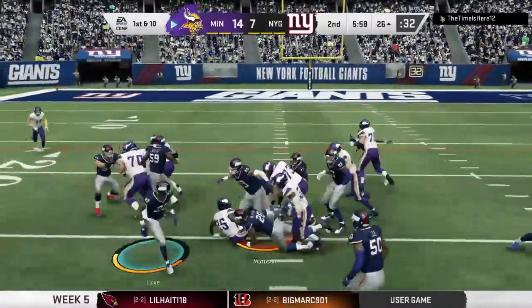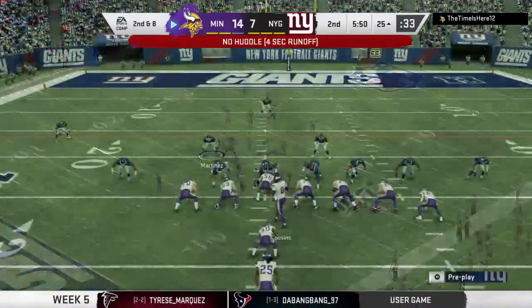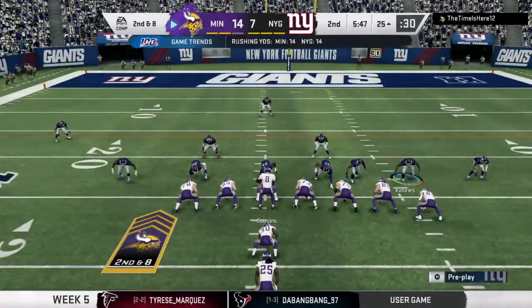Here's Madison running on first down. 2 yards on the carry there. It'll be second down. The last run got a couple. Here's 2nd and 8.